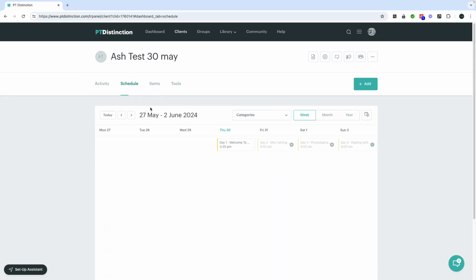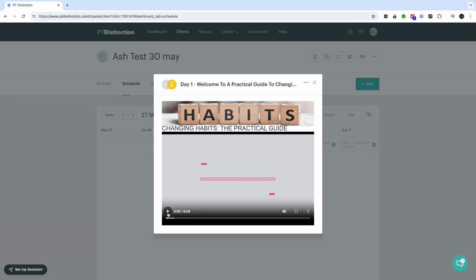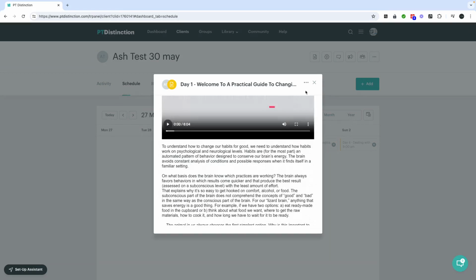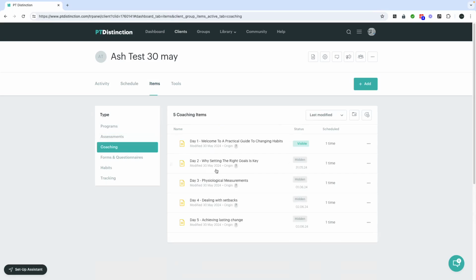So now if we go to the schedule, you can see down here, we have our welcome video. Our welcome video is in here all ready to go for them. You can see we have a little video in here. We have some text and information going out that I've made already. In line with that process that I was talking about earlier, it's a system we've seen work. And you can see here the rest of these are going to drip feed out over day 2, day 3, day 4, all automatically for the client. And again, we can find those in here.